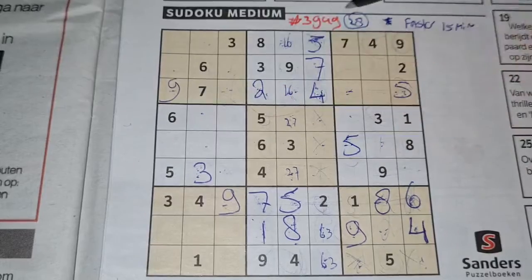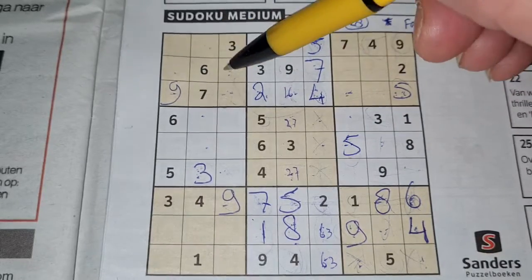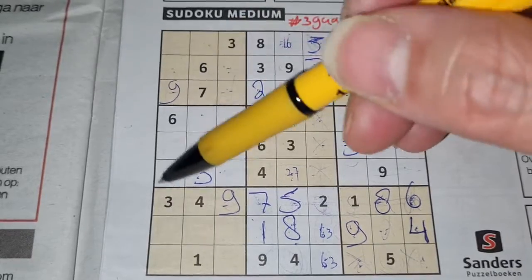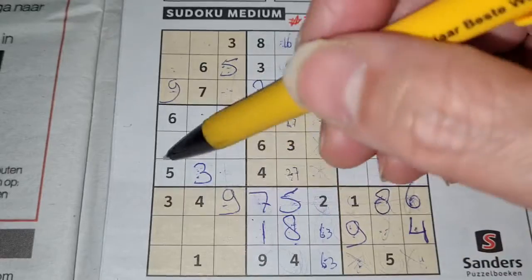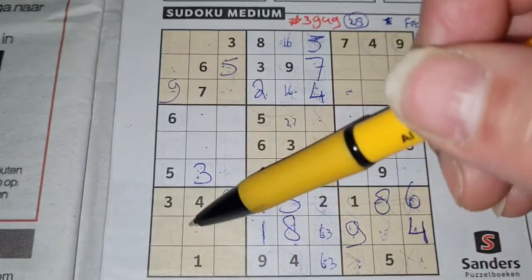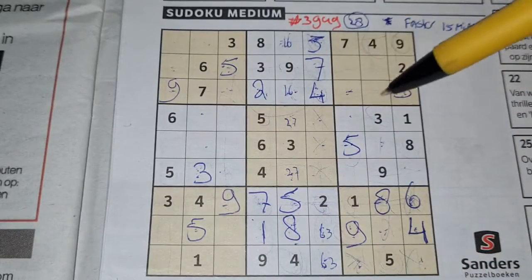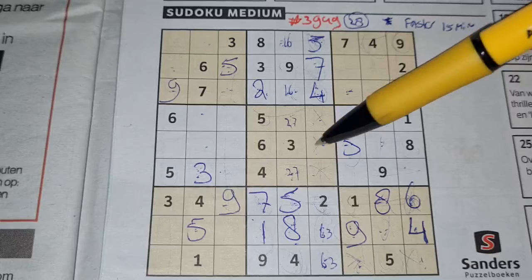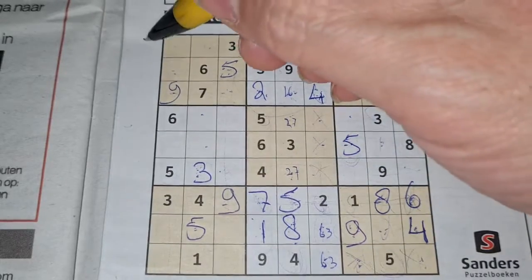5 in the third row. 5 in the first row. So in the row between the second row, the only 2 places left for the 5 should be here or there. We see there 5, no 5 there. 5 should be here. 5 in the third column. 5 in the first column. So the column between the second column, the only place left for the 5 should be there. And all the 5s are used. I can see. This is 1, number 5.